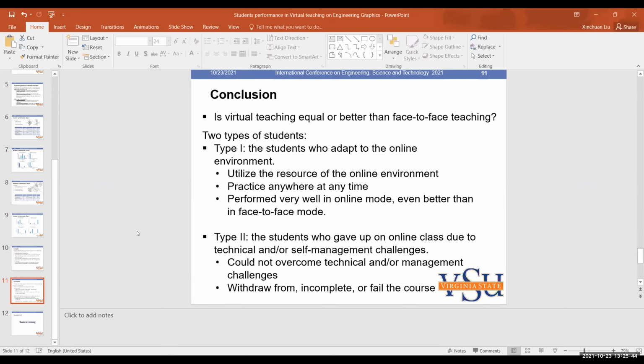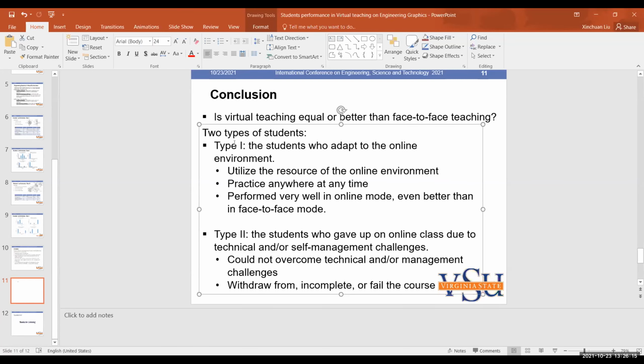So our conclusion now. Our first question: is virtual teaching equal to or better than face-to-face teaching? My answer is, I still don't know. I cannot say that virtual teaching is better or that face-to-face teaching is better. But based on our observation and our study, we find that in the virtual teaching mode, students can be divided into 2 types.